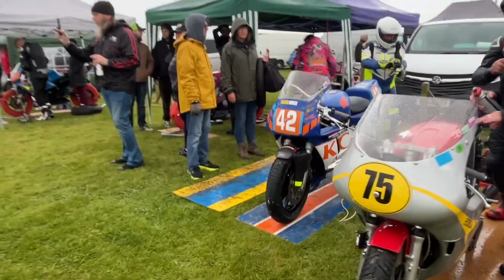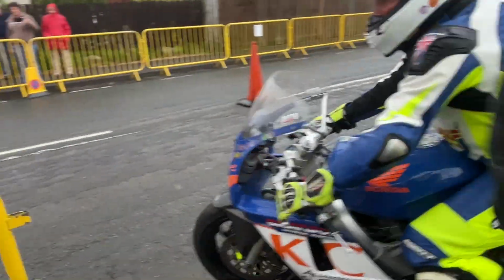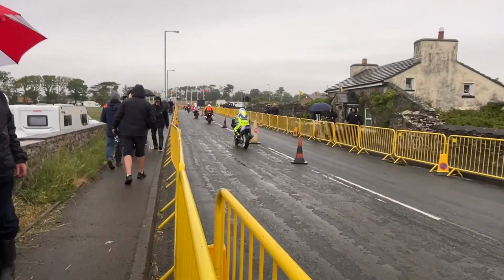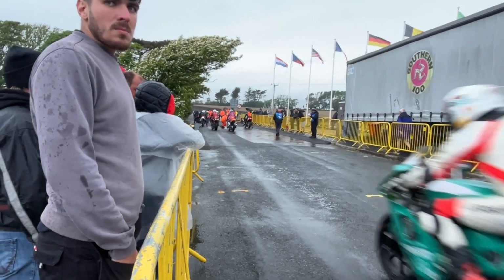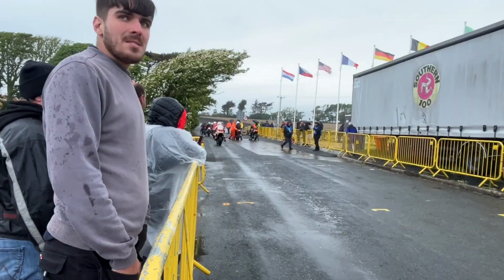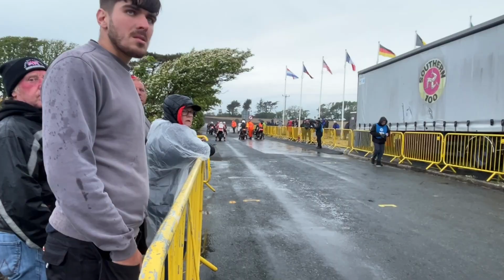There's the siren. I better help Moods get out. There he is. Time for me to leg it down to the holding bay. So the boys are now, I'm out of breath, going out on the dummy grid. I can't see Steve, but I can see Mr. Glover.